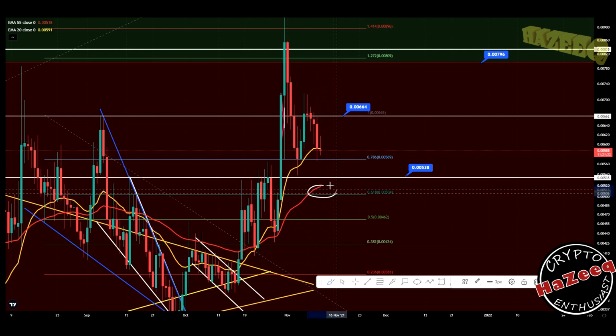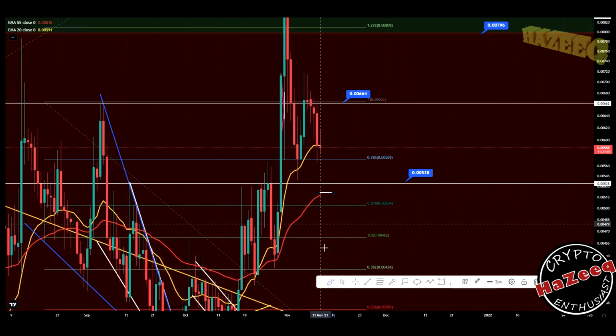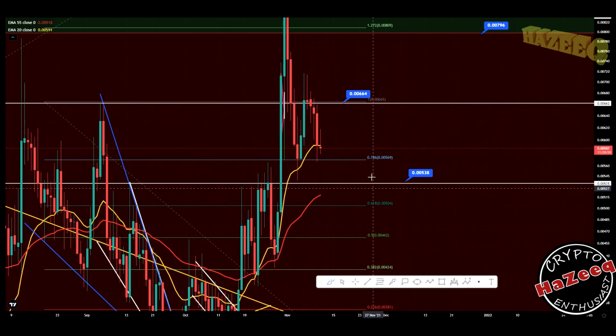Look for the daily 55 EMA, because we just had this little pullback like 12 hours ago, and most of the projects had nice bounces from the 55 EMA, from the 20 EMA. The total crypto market cap had a nice bounce off the 20 EMA. So you just want to have your buy orders just a bit above the EMA so that you get filled, right? So it's a bit safe.